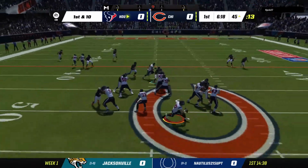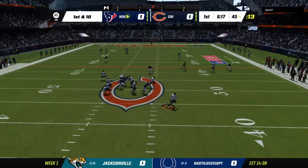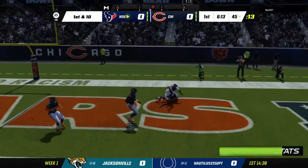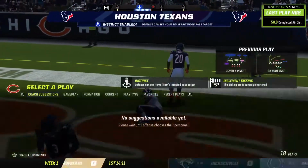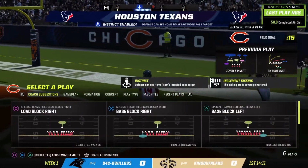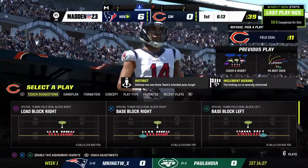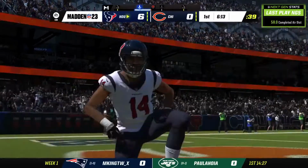Play action now, Mills. He'll buy some time right on the run, he'll let this go deep right side. And that is caught. Touchdown, Texans. We thought they may be a quick strike offense this season. That is lightning quick. Not bad for the first drive of the year.